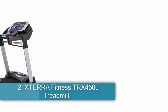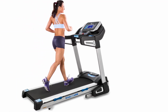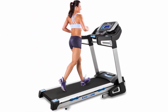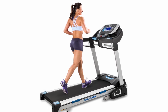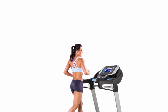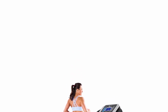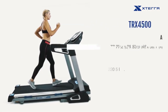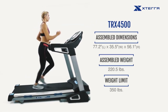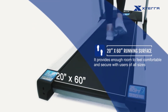Number 2. XTERRA Fitness TRX 4500 Treadmill. The XTERRA Fitness TRX 4500 treadmill is suitable for all fitness levels. If you're an older adult who enjoys low-impact workouts, this treadmill comes with 30 preset programs. With a 7.5-inch LCD screen to monitor your health metrics or connect to Bluetooth to stream music, this lightweight, foldable treadmill is a great option for a variety of workouts.